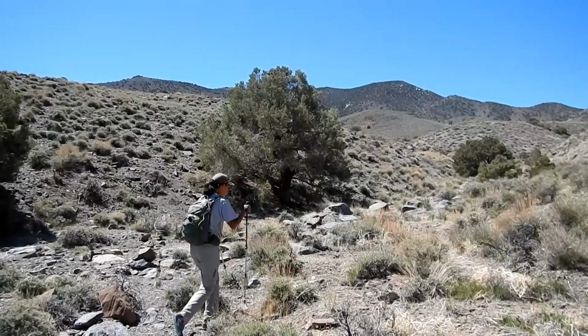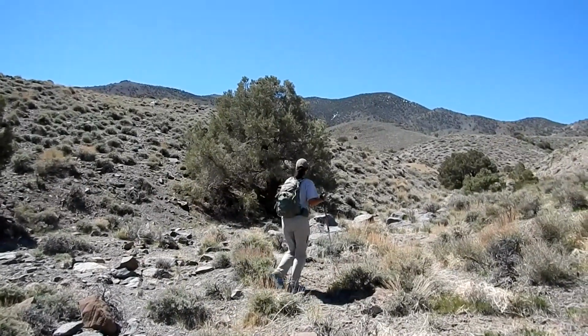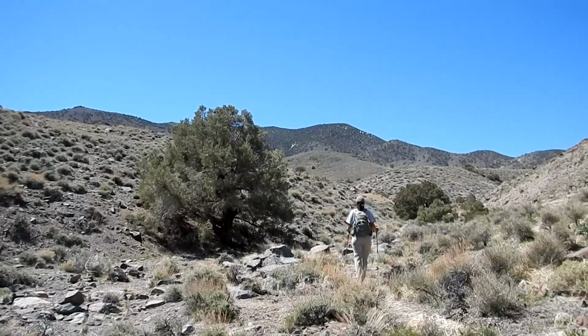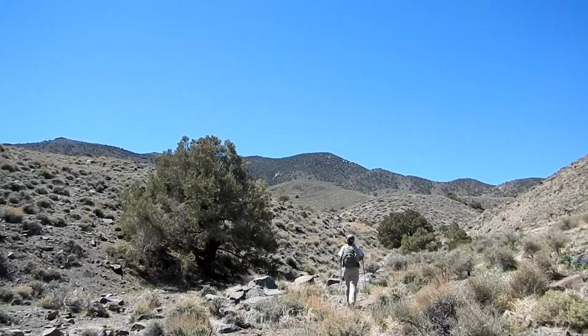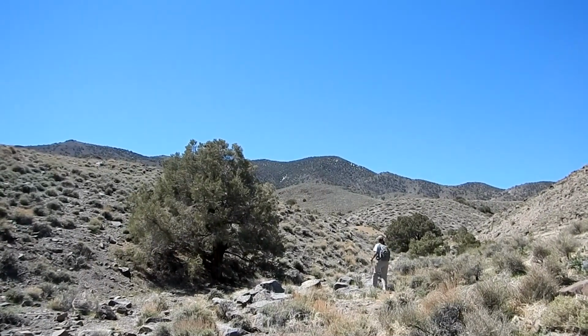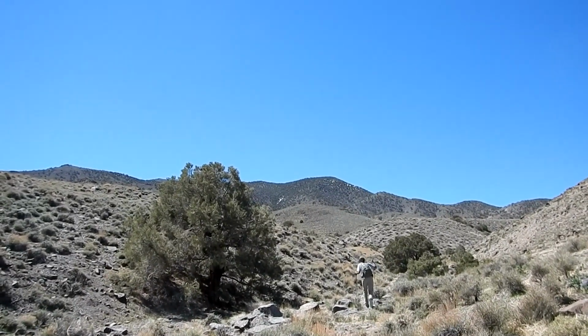Well, we're hiking up a little draw here. We're headed over to the Triumph mine, I think. All kinds of different mines and prospects around here. Still a little snow up in the hills.